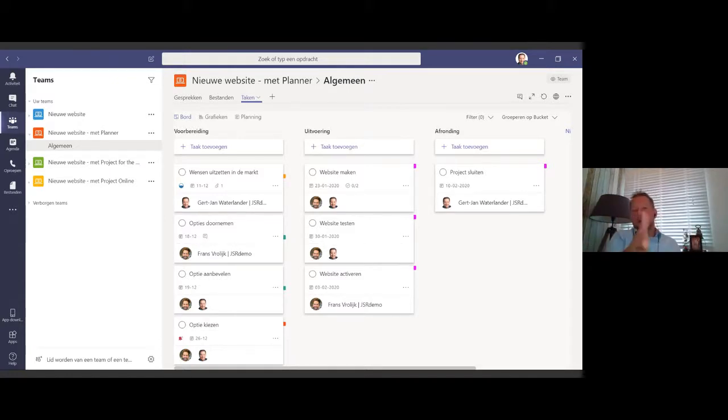Je ziet hier voorbereiding, uitvoering, afronding. Dus je bent gefaseerd aan het werk. Het werk met kaartjes, die kun je verslepen. Functionaliteiten zijn wel wat beperkt. Urenregistratie, resource management, dat zit er niet in.